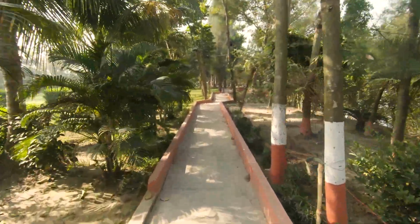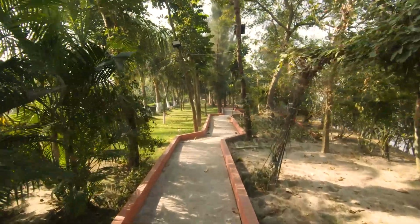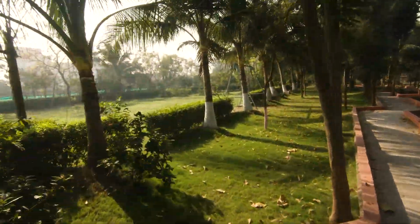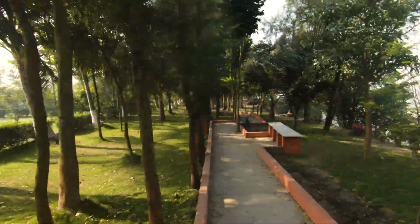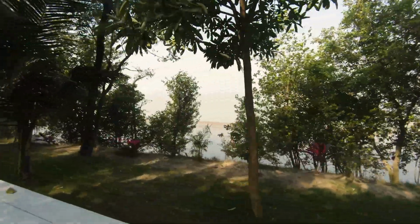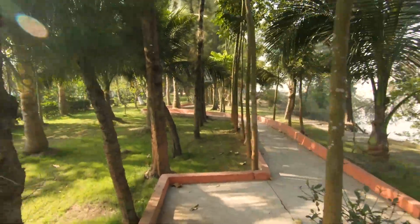On your right, there is the Hooghly River. We'll be seeing it soon. And you can see the lawn. It's pretty huge. There you can see the Hooghly River.